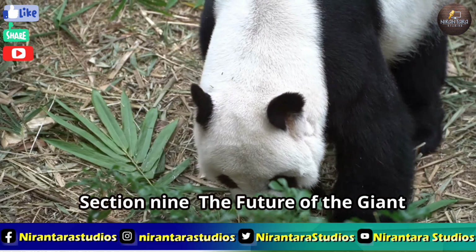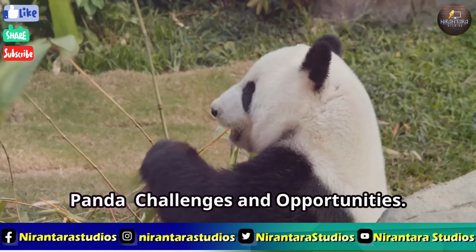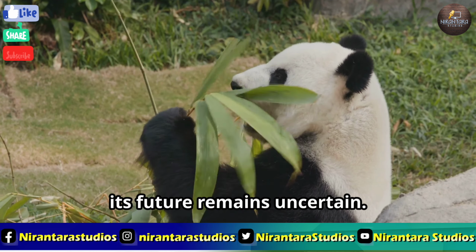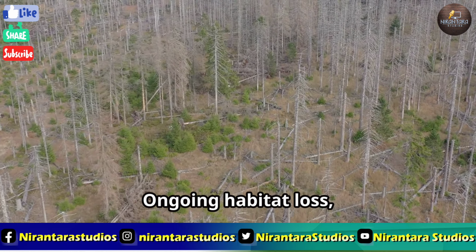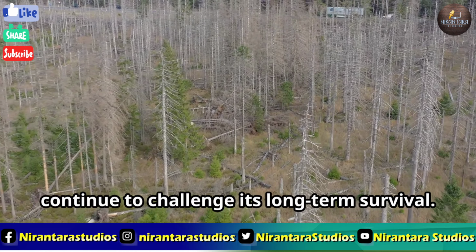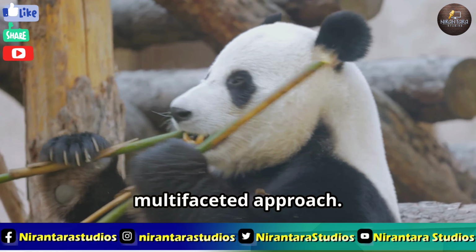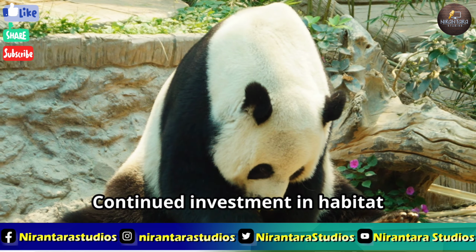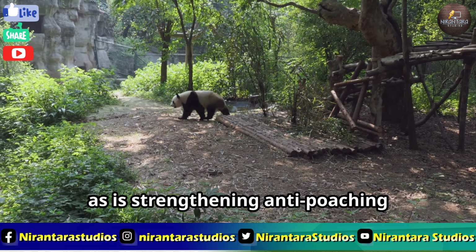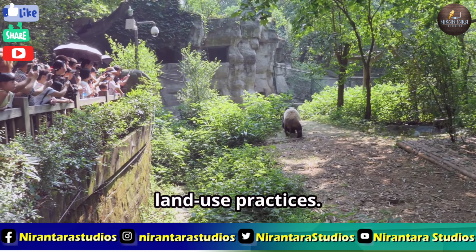Section 9. The future of the giant panda. Challenges and opportunities. While the giant panda's conservation status has improved, its future remains uncertain. Ongoing habitat loss, fragmentation, and the looming threat of climate change continue to challenge its long-term survival. Addressing these challenges requires a multifaceted approach. Continued investment in habitat protection and restoration is crucial, as is strengthening anti-poaching measures and promoting sustainable land use practices.